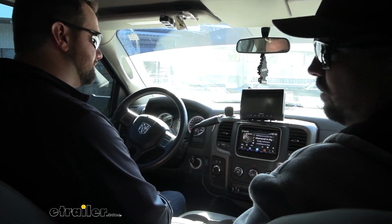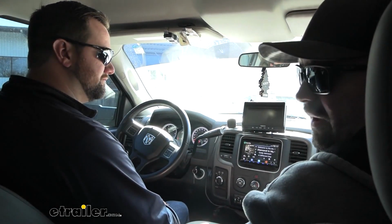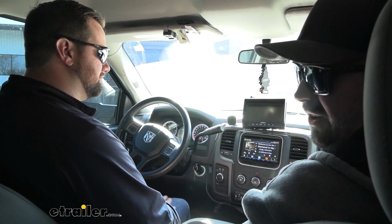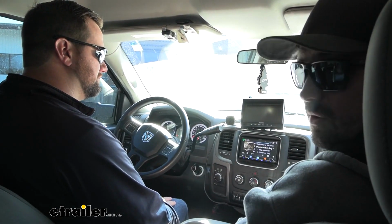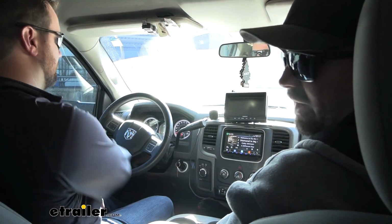Now, I'm here with Jake, who's actually the owner of the truck and RV combo, and we're going to go around the parking lot with the rocker ball installed. He's used to driving this combo quite often, so I'm hoping he can pick up on the improvement that it's made.